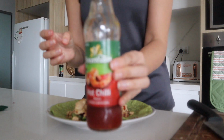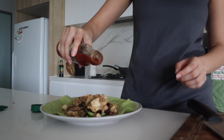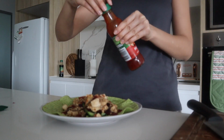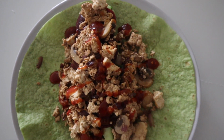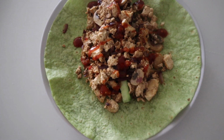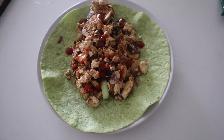I'm going to be adding in some chili sauce. And there we have it. So this is what the tofu vegetable wrap looks like. It's so delicious. You guys have to try it out. I'm going to go have my lunch now. Ciao.